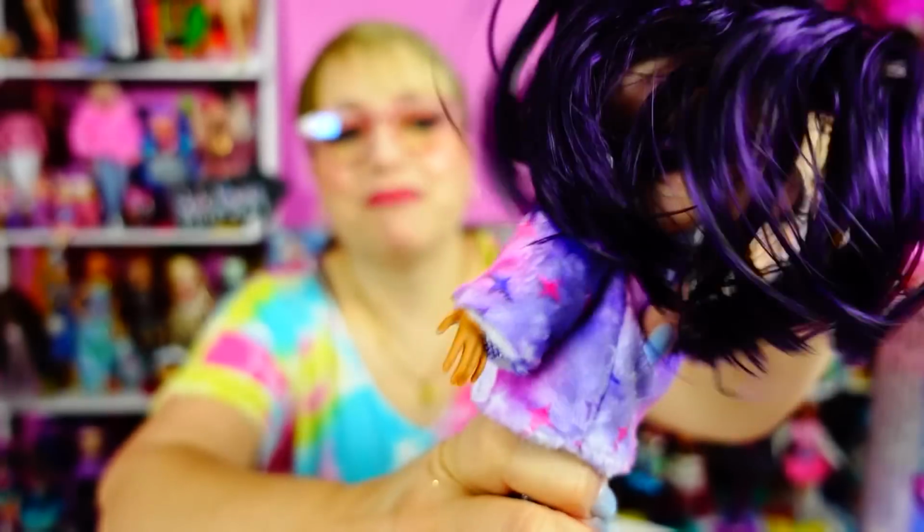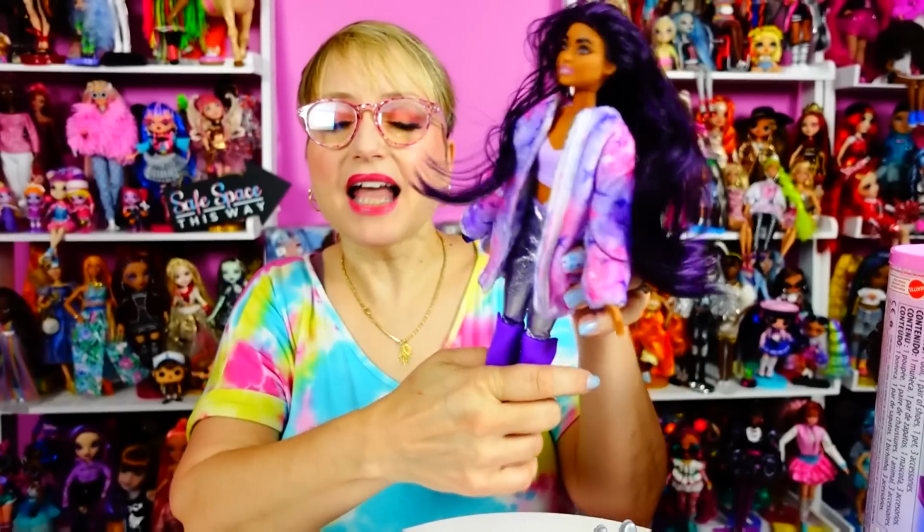She's got a little scarf up there. You know when you put your scarf in your sleeve and then you forget that you did that and you go put on your coat and you're like, what the heck is in my sleeve? And you're like, it's my scarf, I meant to do that.